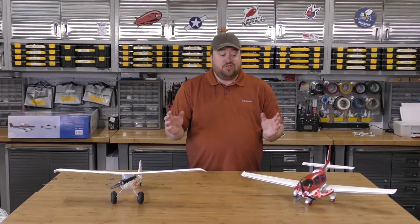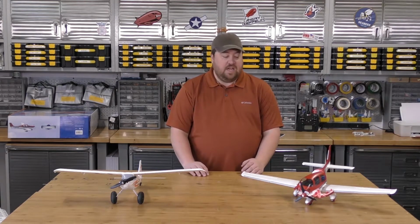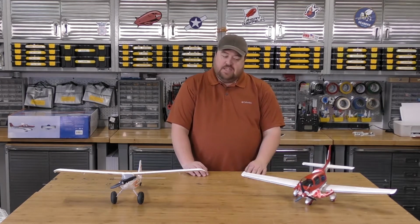All right, well, I've got two beautiful planes sitting here in front of me. We've got the UMX Timber and the UMX Cirrus. Cirrus, however, is in really, really rough shape. I'm going to talk about these birds, do a little bit of a follow-up with the Cirrus. Let's get into it.